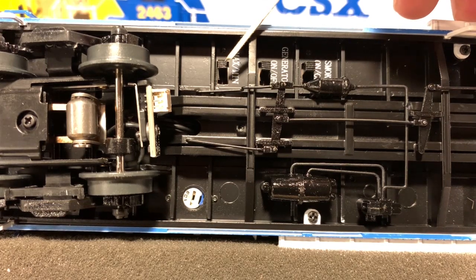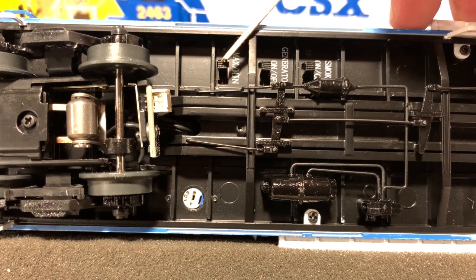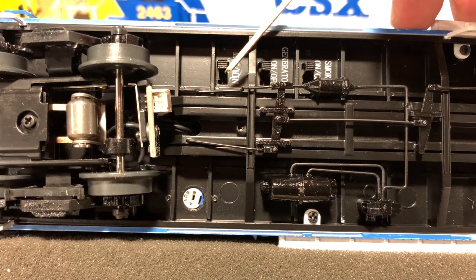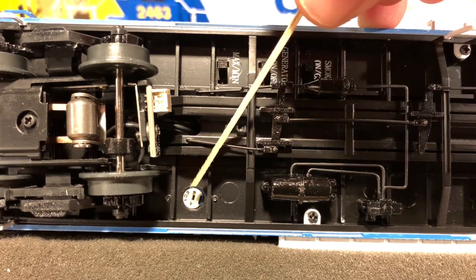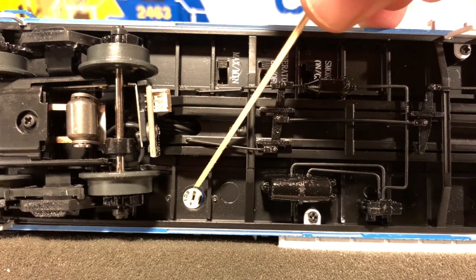So when you have it set to max, you get all the frequent rumbles, the clickety clacks, the squeaks, the squeals. When you switch it to min, it reduces the amount of sound that comes out. So if you don't want all that sound coming out as frequently, you can switch it to min right here. And then down here is the volume switch. You can control the volume that comes out of the car.